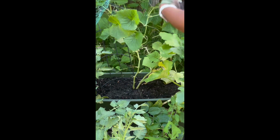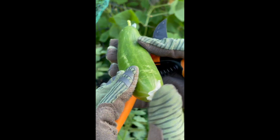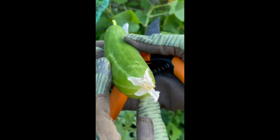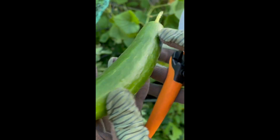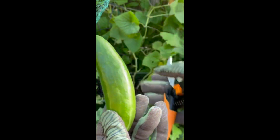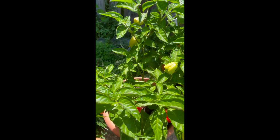Actually, I'm harvesting this cucumber. And gardening is so neat because then you see the flower at the end of the fruit. This is such a great moment. I love growing cucumbers. They're easy and they generally have a high yield for me. And cucumbers are one of my favorite fruits. They're so versatile. You can eat them cold, you can have them on the side with hot soup or ramen.